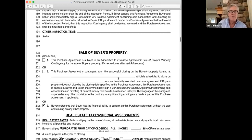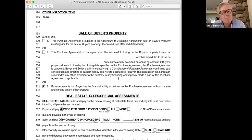Sale of another person's, of the buyer's property. This gets tricky.